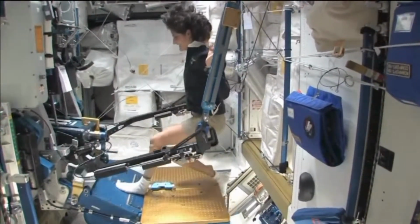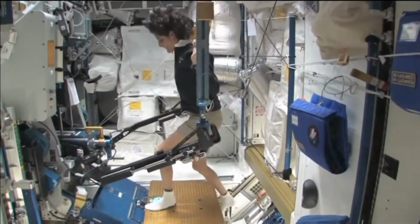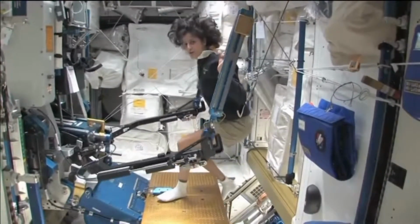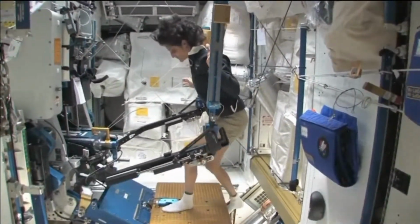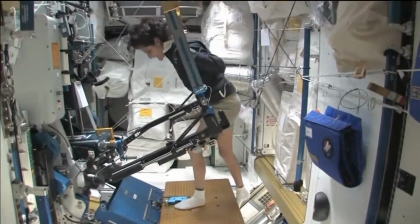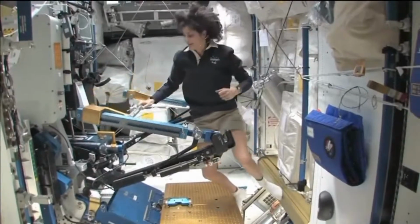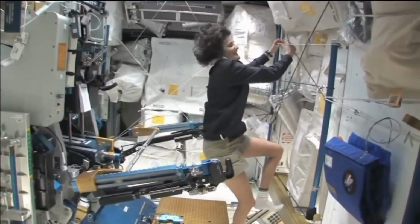One of the cool things is you can do things that you can't do at home. For example, single leg squats with just one leg, because you won't fall over. So all sorts of stuff. You can also do bench press. We have a bench that we can add on here, so you can work on your beach muscles. All right. I showed you the Soyuz. Let's go check it out.